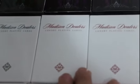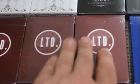Dealers, one open, one sealed. Scarlet Dealers, one open, one sealed. LTD, one open, two sealed. Anyone want to trade?